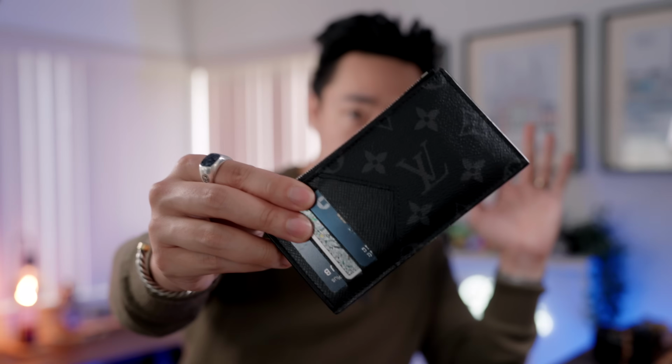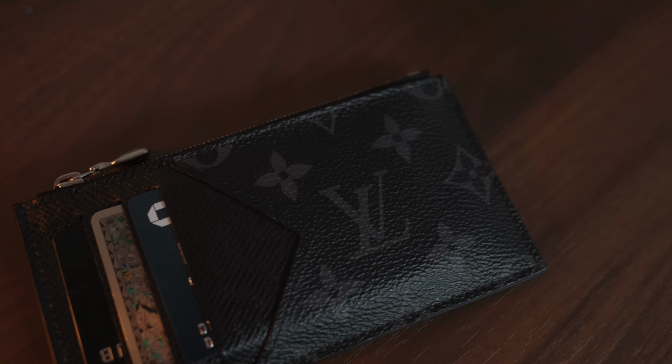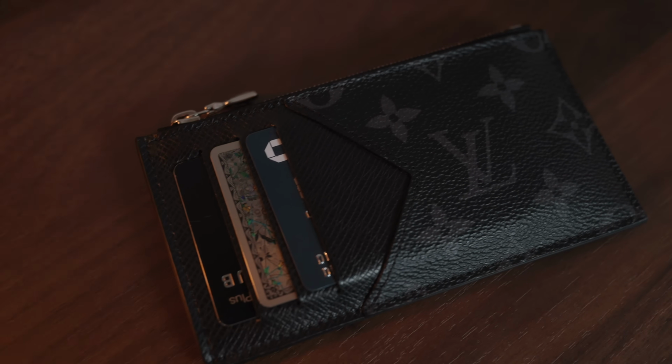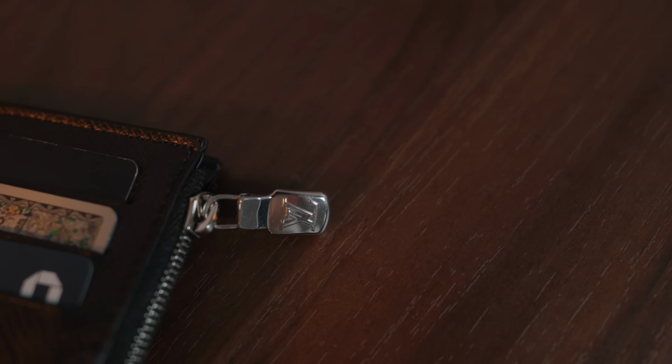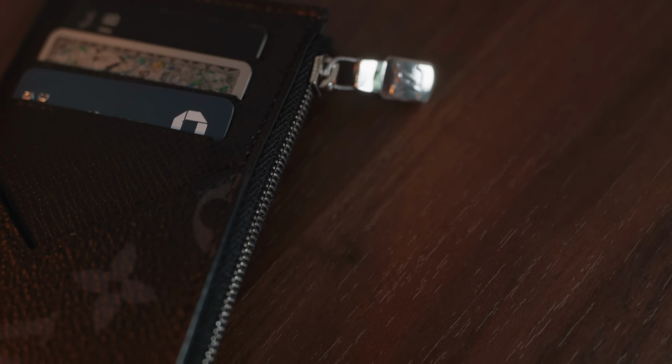But this is the Louis Vuitton travel wallet. I can't remember what it's called. It's a card holder, but it holds 4 cards up front. It has a pocket in the back, and it has a zipper pocket in the center. I actually end up using this zipper pocket a ton just because when I travel, sometimes I want to carry different currencies of cash. Sometimes I just want to throw different things in here.